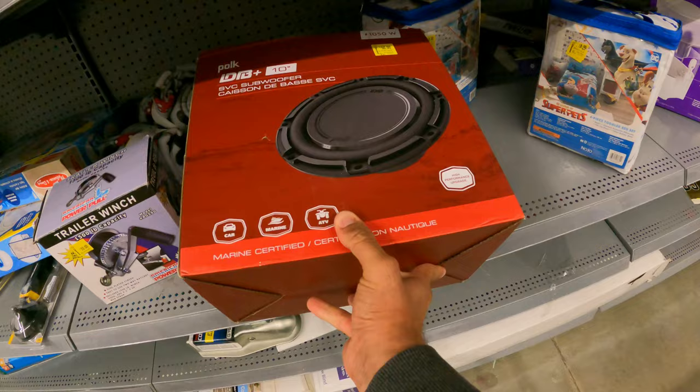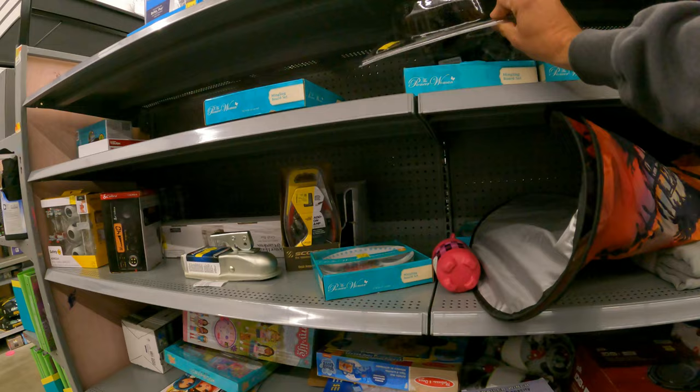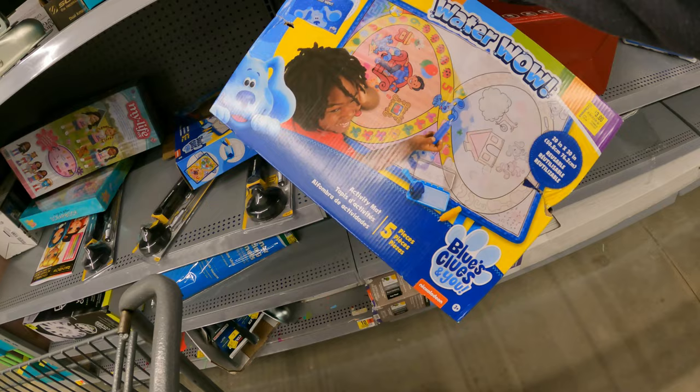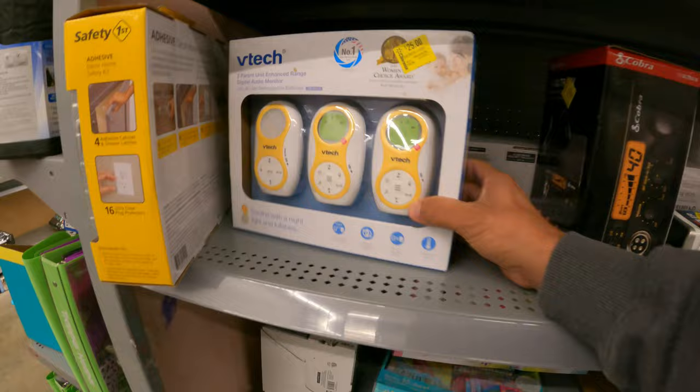It's interesting though, the kind of clearance that they have today. $7 for the pizza maker. We've already seen that. Mingling board set, $5. These have been out here for a while, and as you can see, they're marked down to $3 from $21. What is it again? Yeah, a little activity mat. There's a VTech audio monitor, $25 down from $55. Car covers, $25 down from $46.